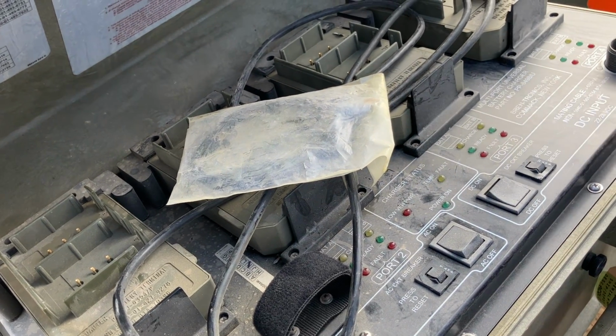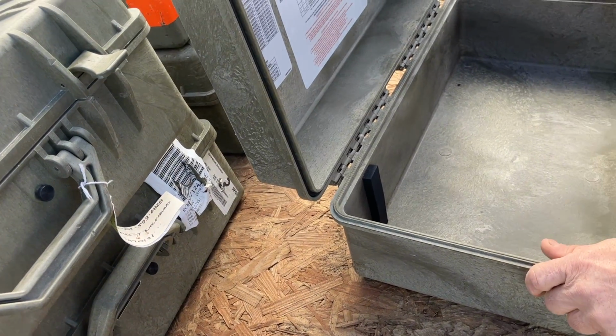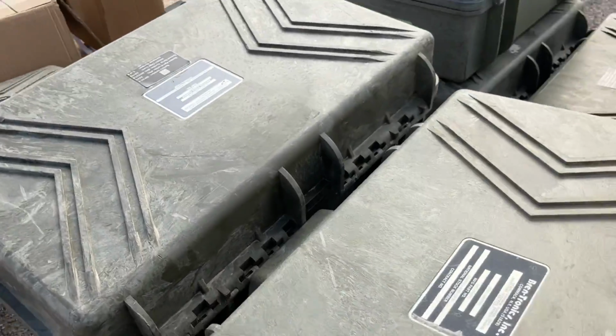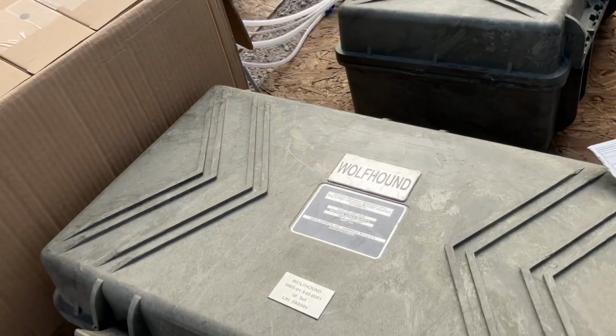Yeah. 12 minutes of battery life. Rubber gasket, so it's waterproof. Seals up well if you come and go from different elevations. And it smells like good old. Yeah. I like that smell. How much are they? $40. Wolfhound.